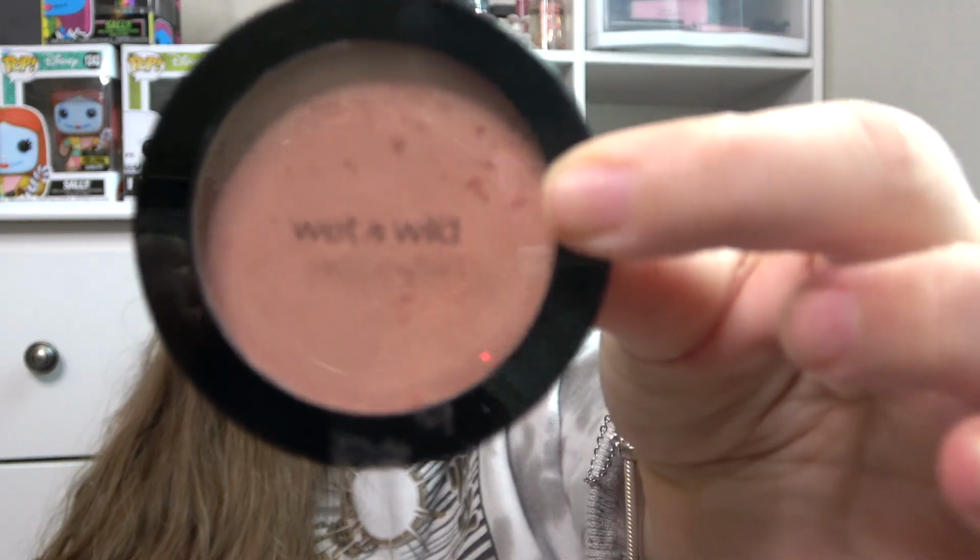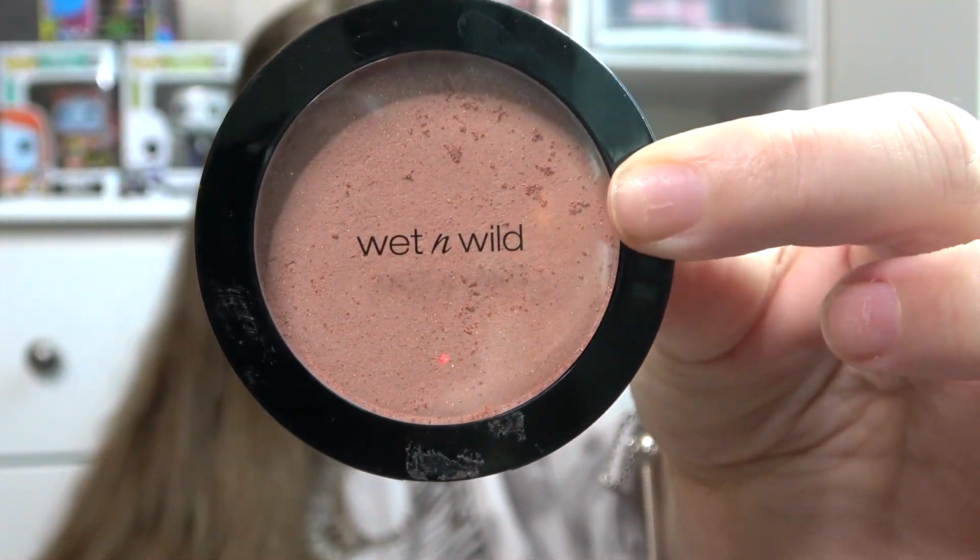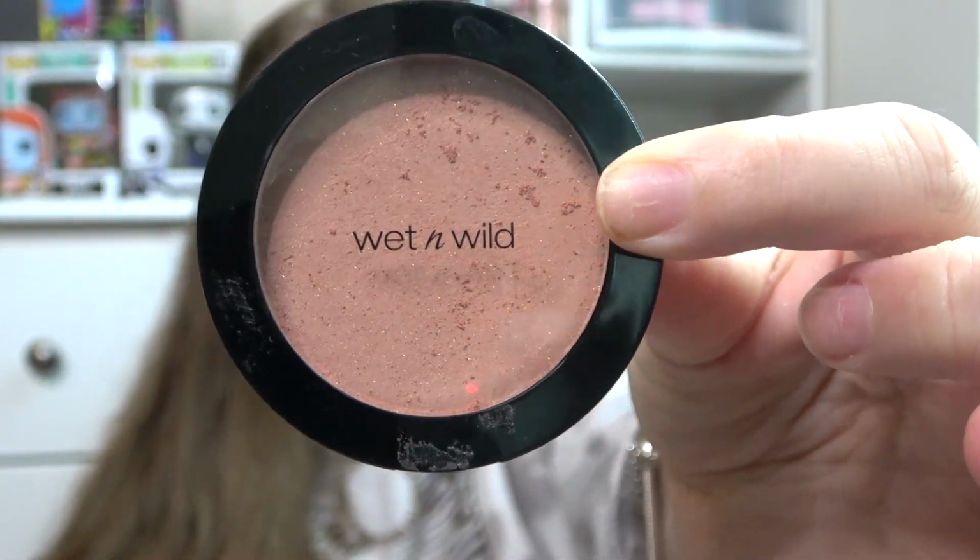This is the Wet n Wild Color Icon Blush in Nudist Society. Can you see how powdery that is? I barely tapped my brush in there and just powder galore. But it is really pretty. It's just, oh my gosh, so powdery. And then I have the Hard Candy Glow All the Way in Honeymoon.